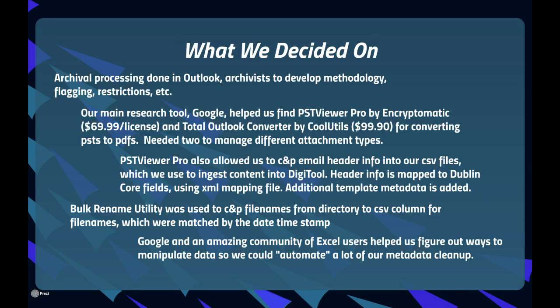So archival processing was done in Outlook, because those were PST files. And Roger could tell you ad nauseum about his processing that took him a long, it was like, what, I mean, millions of emails you've gone through, or hundreds of thousands, sorry, I'm exaggerating. As I said, our main research tool was Google, where we found a lot of PST converters online. We're like, meh, so we'd download a free trial and mess around with it, see what it did. We settled on two. We went crazy.